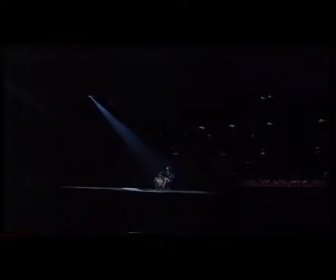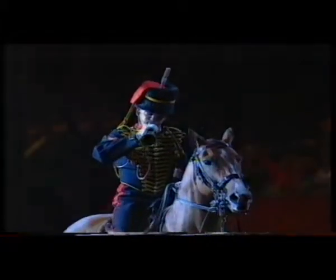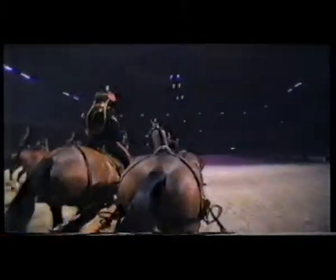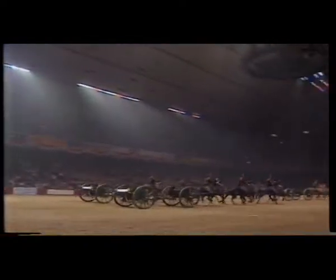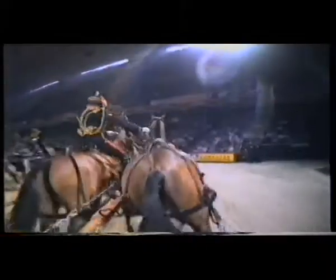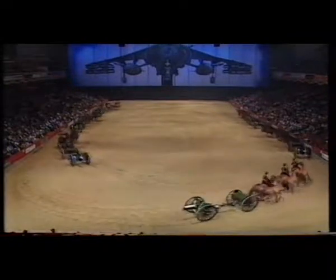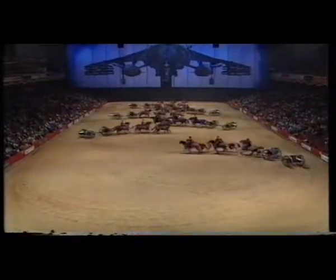And the performance begins at the gallop as Gunner Neil Gardner signals the advance of the King's Troop Royal Horse Artillery. Guns and limbers, each unit weighing 1.5 tons, are hauled at speed by 6 teams of 6 horses. Each of these guns was fired in action in the First World War.